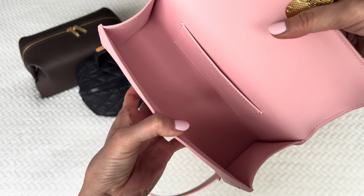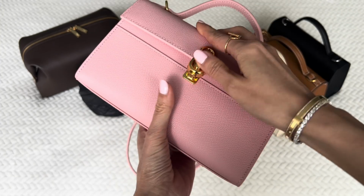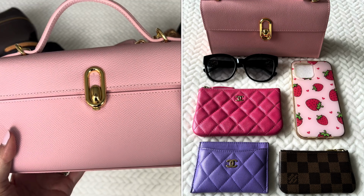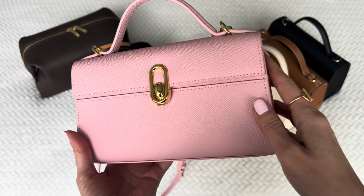So this is what it looks like on the inside. It's beautiful pink. It's got one slip pocket here. Love it, love it, love it. I can do a follow-up video if you guys want, but I already did plenty of videos on the MADISON bags if you want to go look at my playlist.